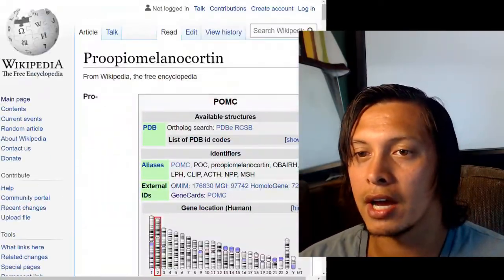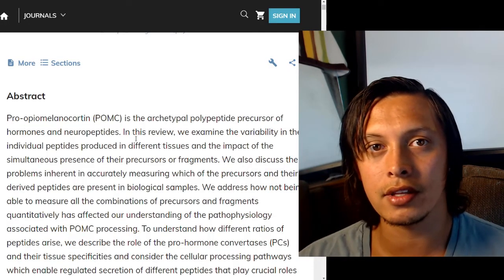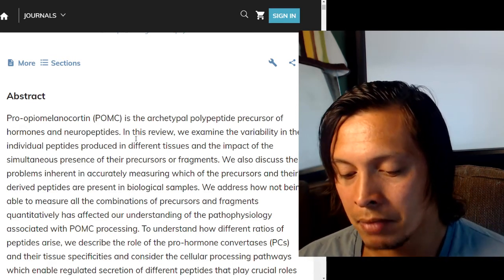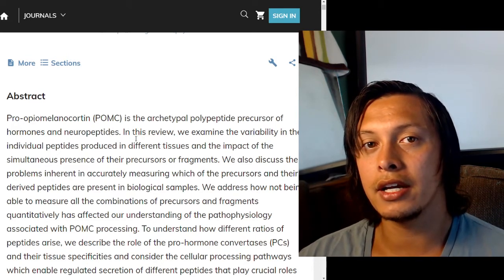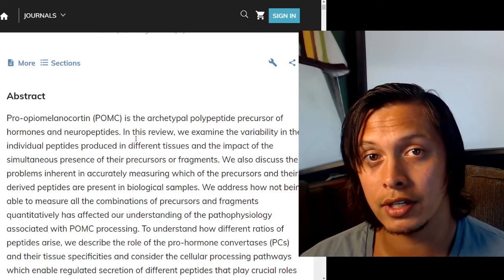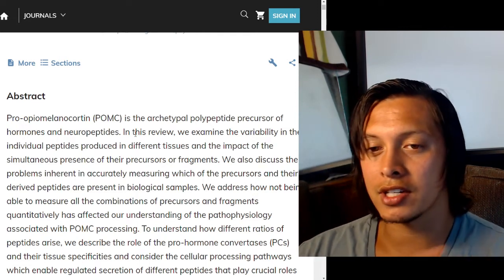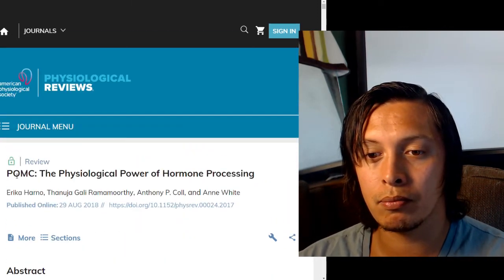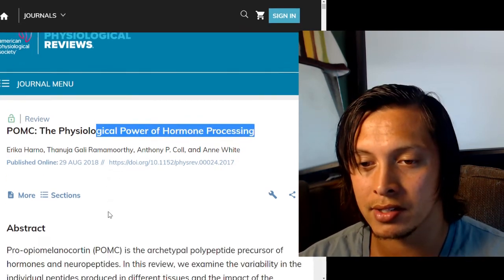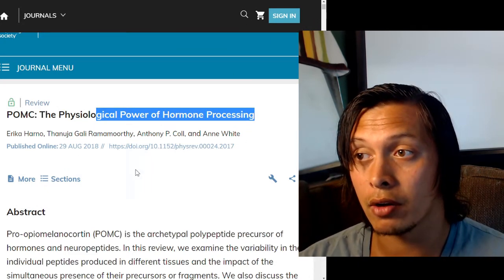So here I'm going to just show, well, you know what, it doesn't have a photo here, and I do not want to look up a copyrighted photo, but just know that it is synthesized in the hypothalamus, and then it gets proteolytically cleaved and processed, and then gets transported into the pituitary. And rather than just explain it, I will go through this review called POMC, the physiological power of hormone processing. I'd like to thank these people for creating such a really thought out review.